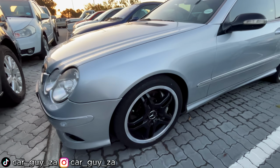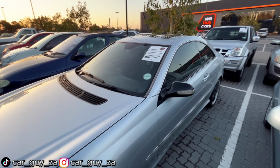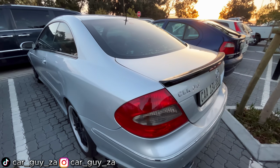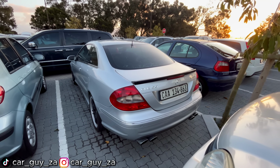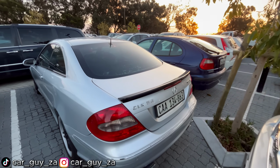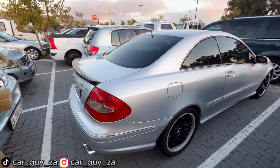It has these 18-inch wheels wrapped with different tire brands, and I understand why this car has different tire brands. It has a glass sunroof, and of course you have your quad pipes here at the back. I will say the reason why it has different tire brands is because these cars eat tires, guys, to be honest. And it's a pity I couldn't find the keys, because these CLK55 AMGs sound insane.